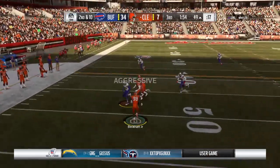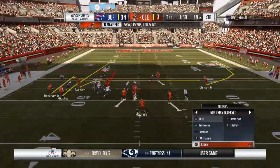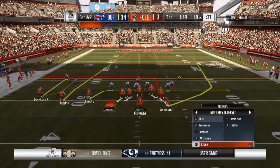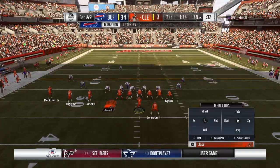Throwing again, Mayfield on 2nd and 10. Caught left side, it's Beckham. And he'll be brought down at the 48-yard line. That catch good for only a yard, and it'll be 3rd down.